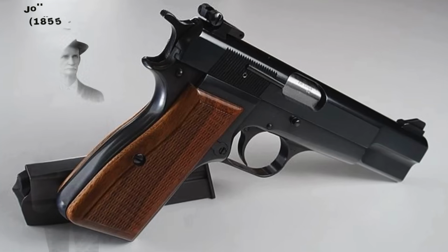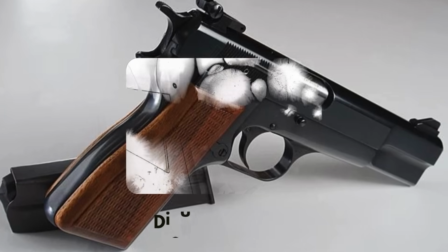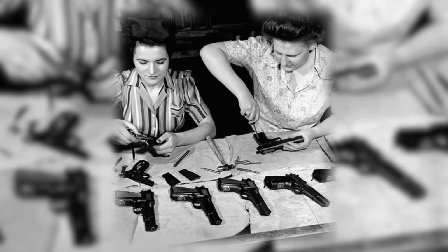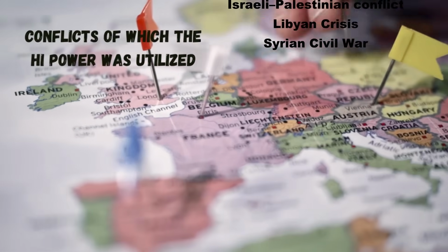The weapon's design was first started by John Browning, however John died in 1926, and the design was completed by, doing my best to pronounce this, Denis Save at FN several years later. With the design being complete and ready to produce by 1934, it was finally introduced in 1935, and the Browning High Power was used extensively during World War II by both Allied and Axis forces, among countless other conflicts that it made a presence in.